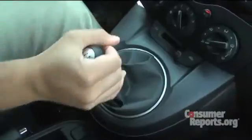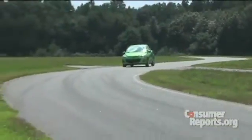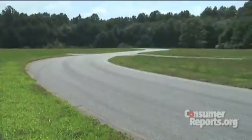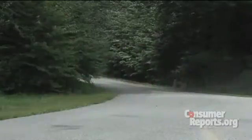Now, to make the most out of this small engine, you do have to do some shifting. This car has the base 5-speed manual transmission, and it's really nice to shift. Mazda does a pretty good job with manual transmissions, and this Mazda 2 is no exception. But what really sets this car apart is the way it handles. The steering is very responsive and very direct. This being a real lightweight, tossable car, it just feels agile and nimble at all times.